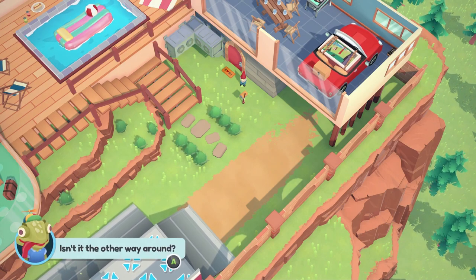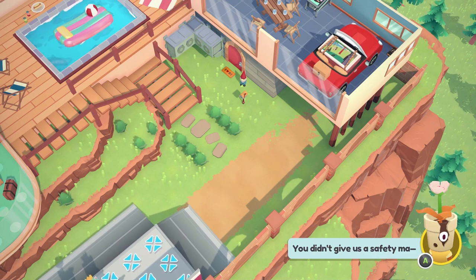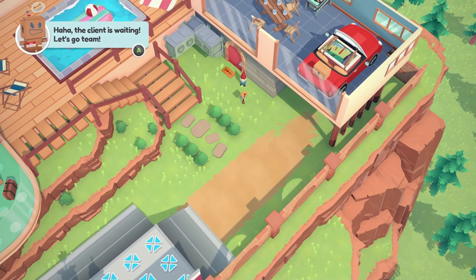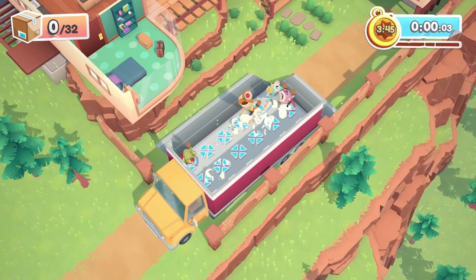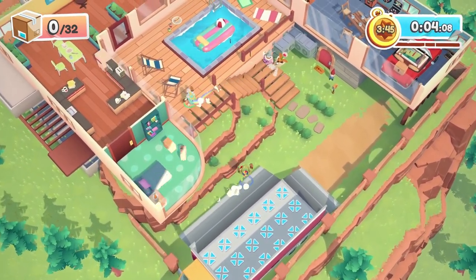Why is the car running? It's like some Ferris Bueller stuff. It is, look. It's totally Ferris Bueller. Nice. You didn't give us a safety mat. Guys waiting. Let's go, team. On your mark, get set. Wait, can you make it from here? Ugh. Almost.